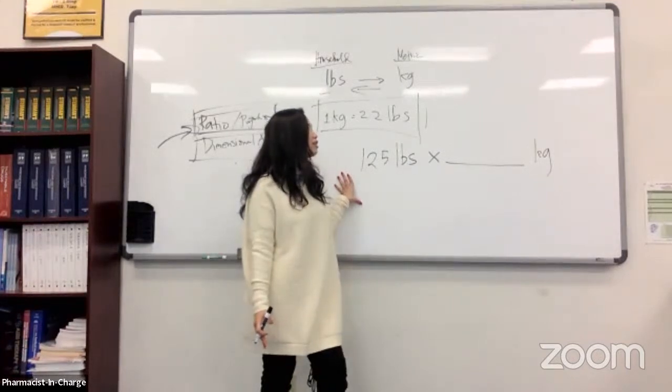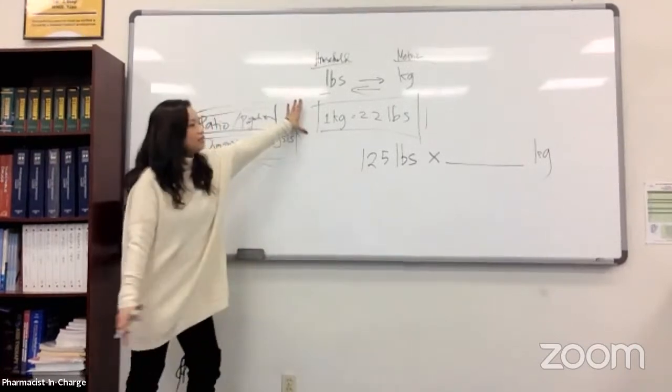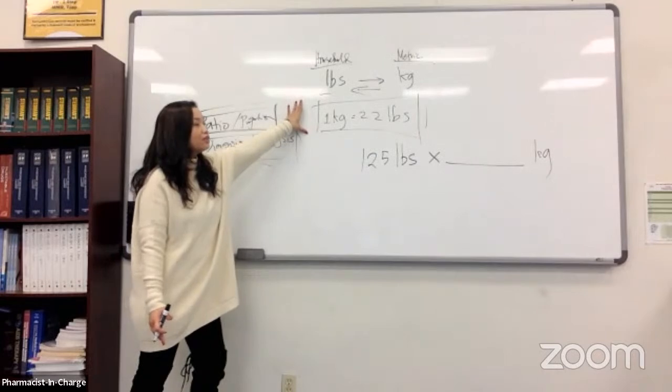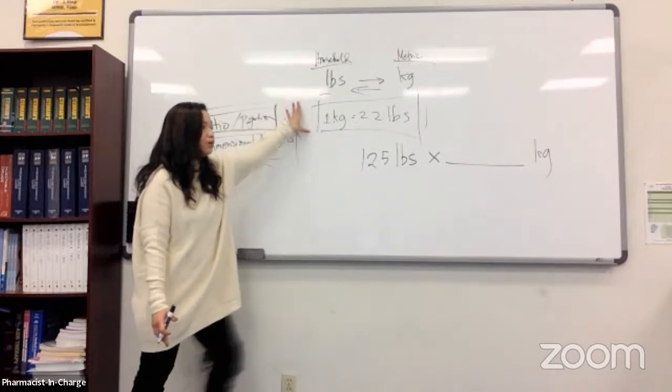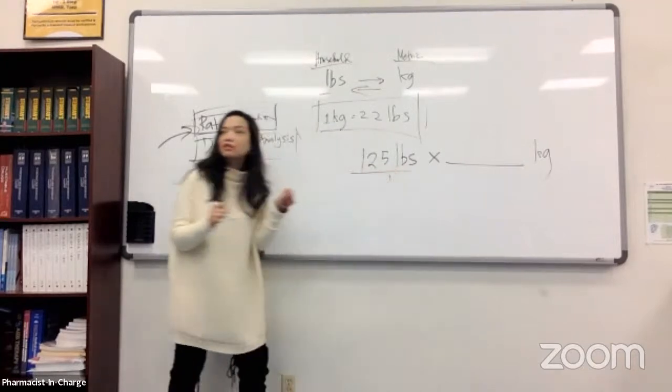125 pounds to kilograms. I'll do dimensional analysis first. How do you do that? Well, you go back to this, right? You're converting it to kilograms. So if you have, look at this. There's an invisible denominator here, correct?